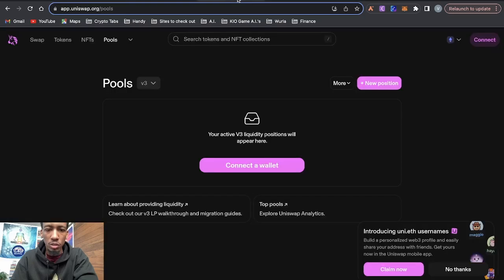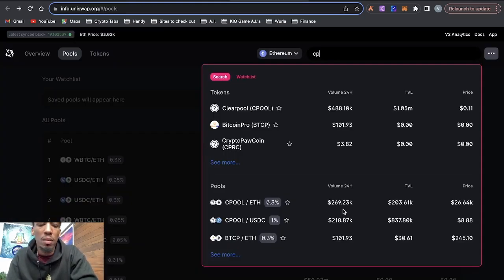So we'll hop over to Uniswap, and we're going to hit top pools, and let's look at some data. So I always talk about, you want to find pools with good volume to TVL ratios, right? The closer the volume is to the TVL, the better. It doesn't matter if the TVL is big or small. Obviously, you don't want a TVL of 20K or nothing like that.